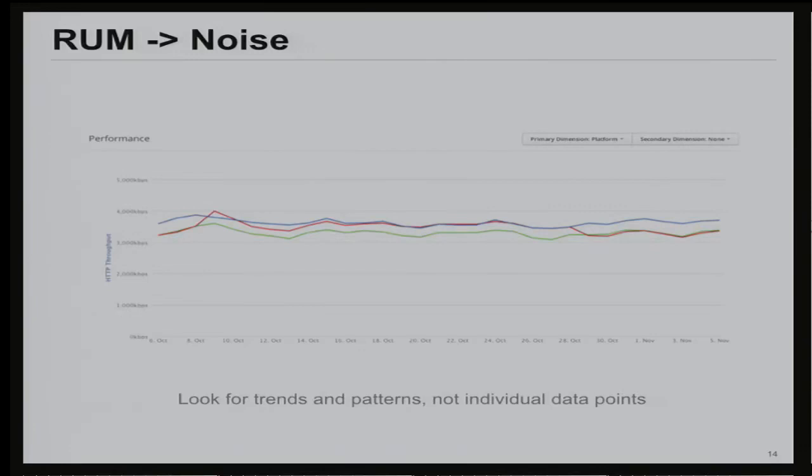RUM, just a general caution, is that the data is full of noise, so we don't look at RUM data in real time. We don't set real-time alerts on these things. We look at RUM data mainly for trending purposes.